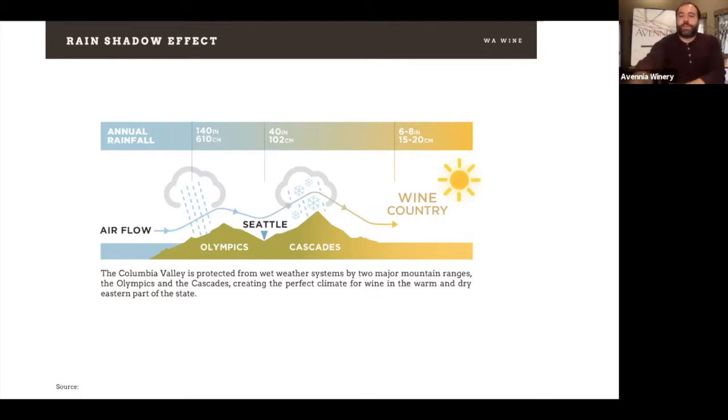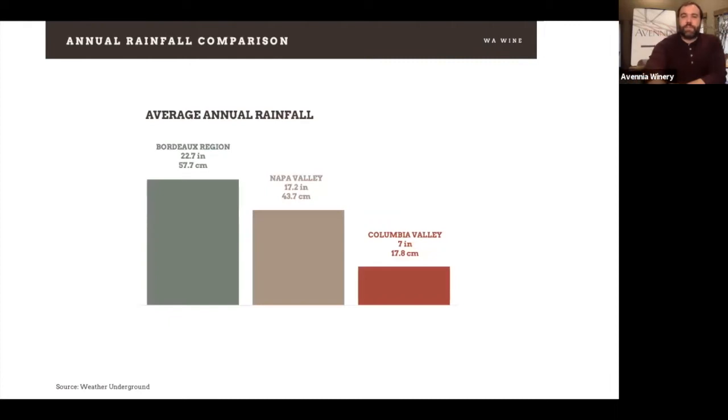and viticulture. And just to compare, so you can see the difference between some of these regions, Bordeaux, a maritime region, has a little more rain, about 22 inches a year. Even Napa has a little less, but much more than we have. 7 inches is your average in Columbia Valley. So not a lot of rain.